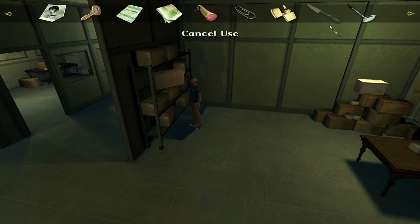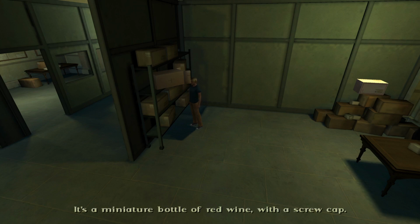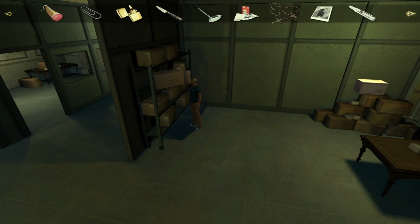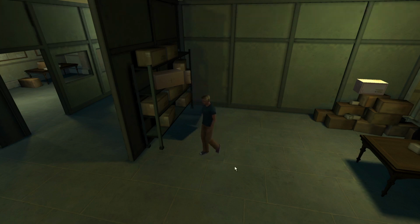Well, I was going to say the paperclip, but the knife will probably do the trick, right? Yep. Alright. What's in here? I'll have that. Thank you very much. What is it? It's more wafers? It's a miniature bottle of red wine with a screw cap. Ooh, wine. Very classy. Okay, a miniature bottle of wine. Wasn't expecting that, but we'll take it. Anything else in there?